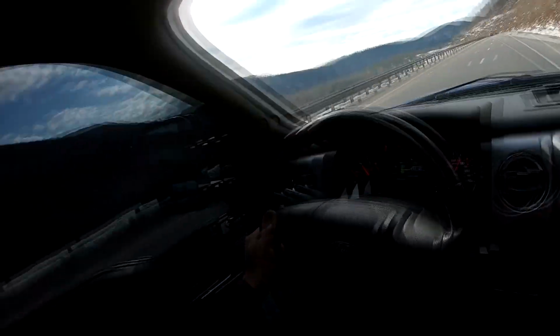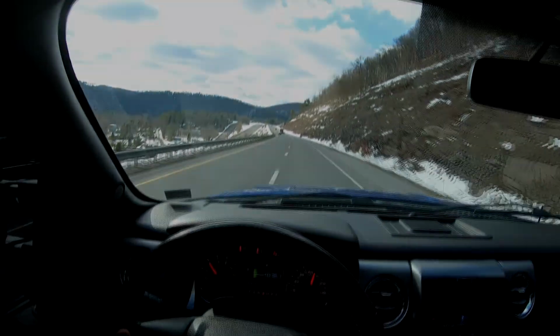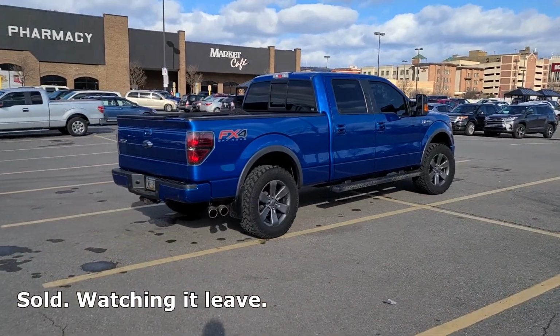Phenomenal sound. Roush 5.0. I'll tell you what, the Roush and probably Borla, but that Roush exhaust has such a good sound to it. It makes me so happy. There it goes.